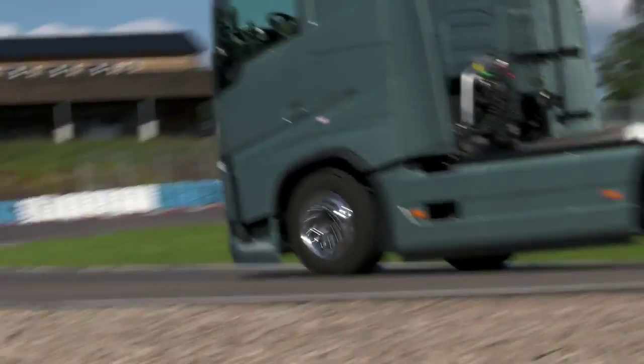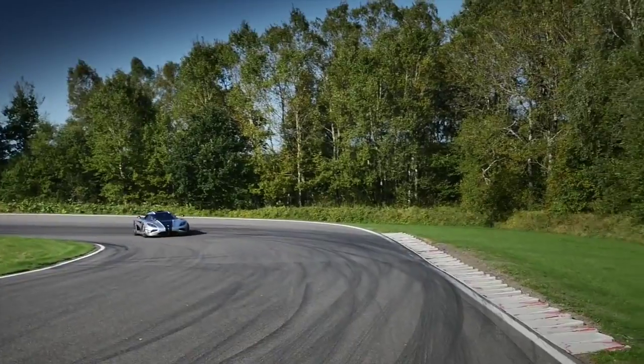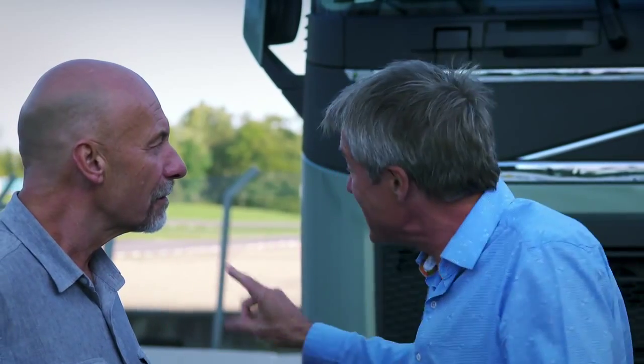Coming up, I test drive a Volvo FH with a new I-Shift dual-clutch gearbox at the Ring Grutstorp race circuit in Sweden. And we also get to borrow the world's first mega car, a Koenigsegg One to One, for an ultimate duel. I challenge Koenigsegg's test driver to a race. I reckon we can do one lap in the truck faster than the Koenigsegg can do two.